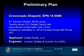Thank you, Mr. Chairman. Again, Heather Kelly with the Planning Division. The application for CrossRoad Chaffar is a request by Lorenzi Dodds and Ganil on behalf of the applicant, Smith Point LLC, for approval to subdivide 27 lots intended for single-family detached homes using cluster subdivision design criteria.